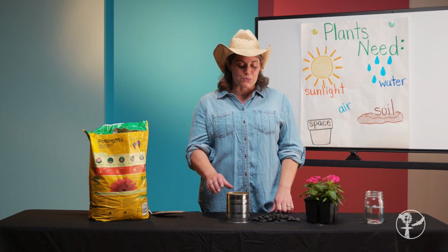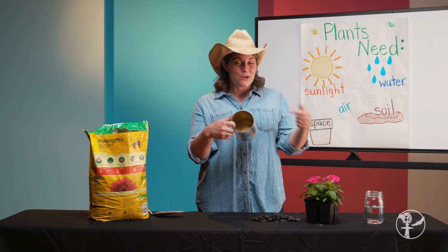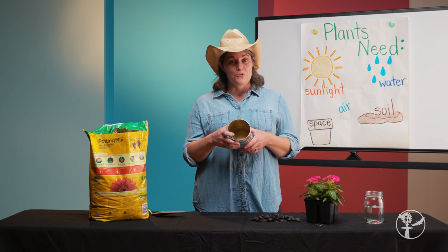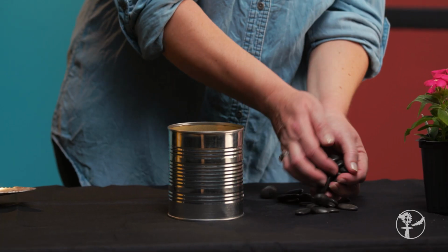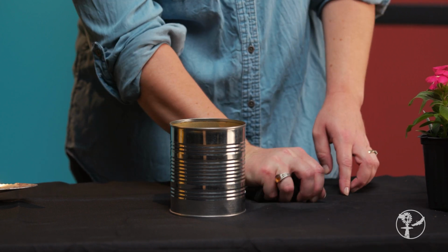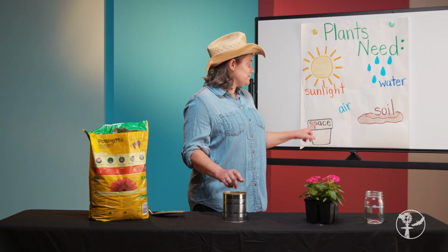I'm gonna use these rocks to put at the bottom of my can because it doesn't have a hole in the bottom. And after I water it, I don't want too much water for the flower or it will die. So I'm going to put these rocks, that makes a fun sound, to help drain the plant. And when the water goes down, it can sink down and any extra can just be with those rocks. All right, we have space.